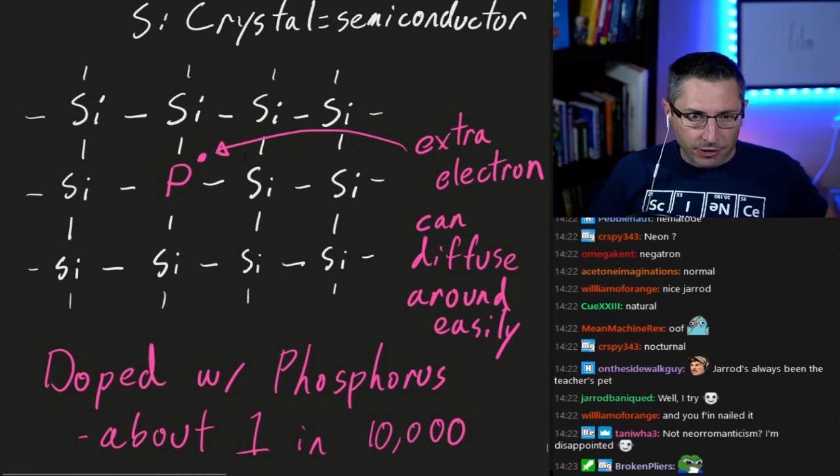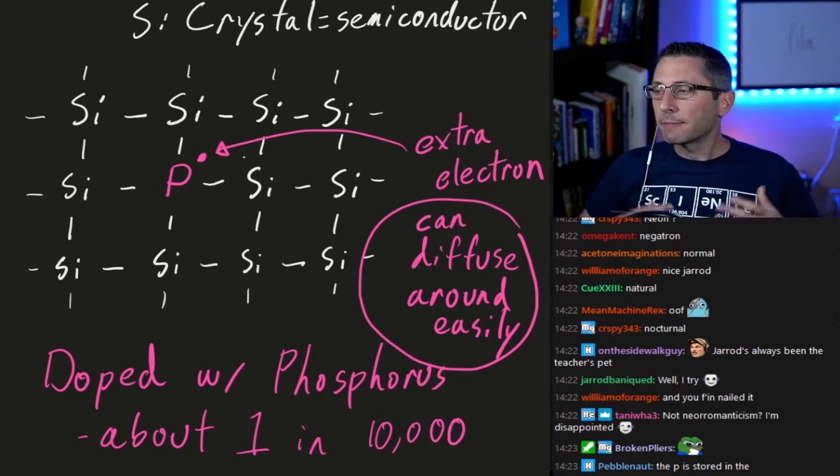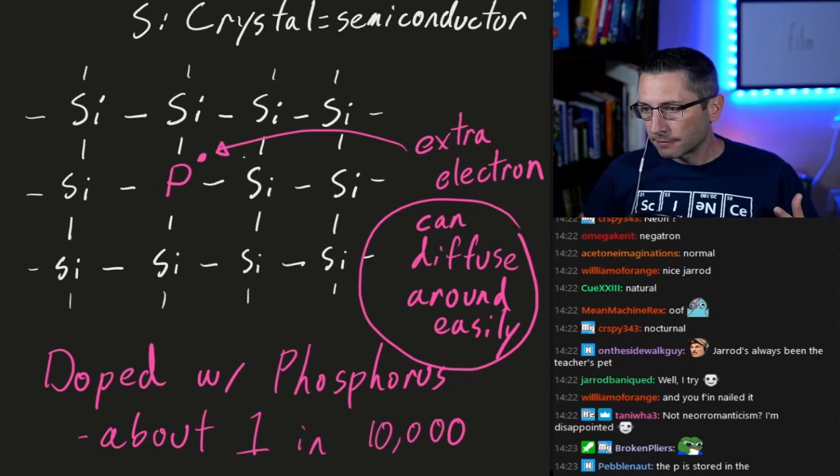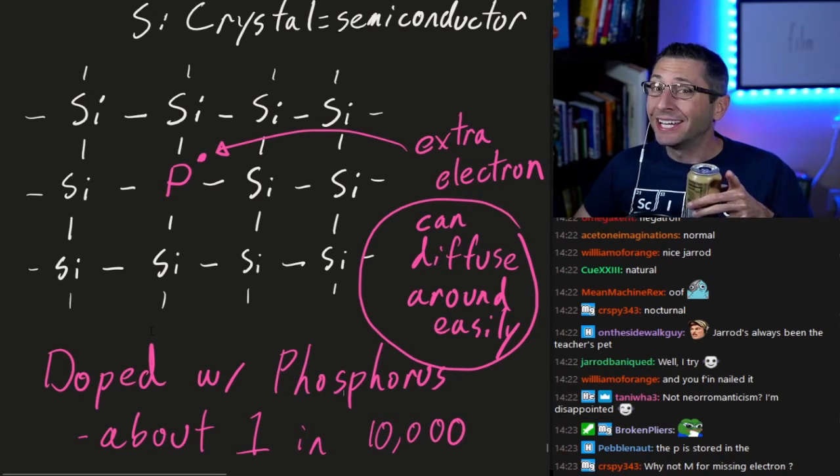All right, so you have this N-type semiconductor, right? And the key here is that you've added diffuse electrons. You've added some extra electrons that can move around. That's going to be key. Spoiler alert, it's going to be important.